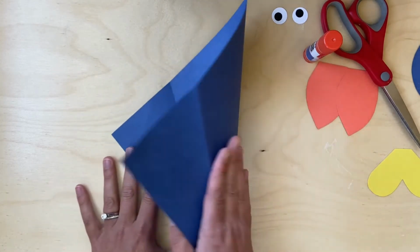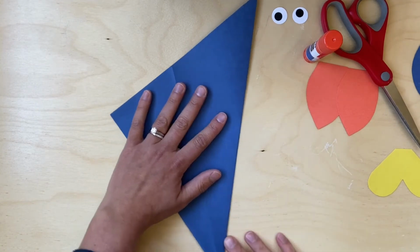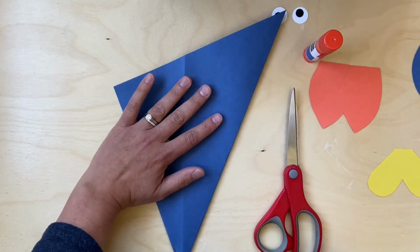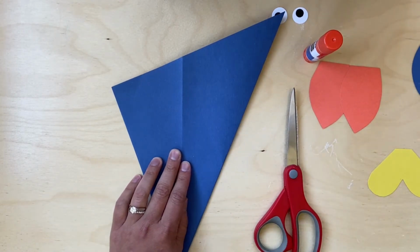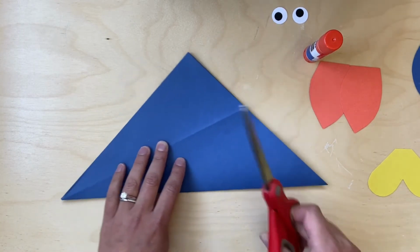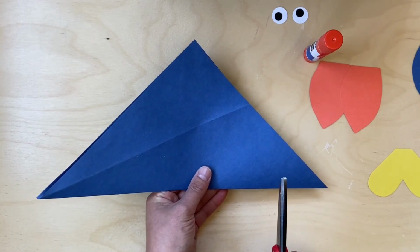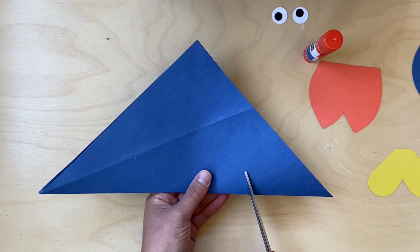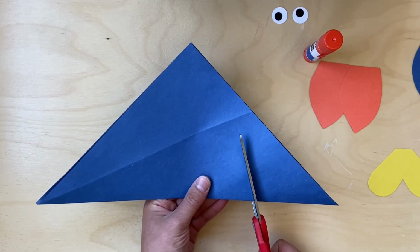Go ahead and fold the paper back into a triangle like we did in the first step. The largest side should be facing you, and you should see the crease line from the fold that we just did. Grab your scissors, and we're going to make some cuts. Starting at the bottom of the paper, cut up towards the crease line. Make sure to cut all the way to the crease line, but not past it, and don't cut all the way through your paper.